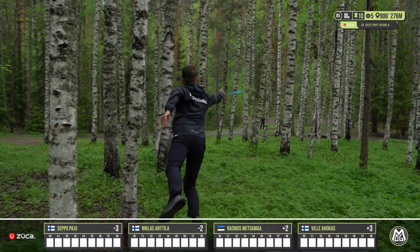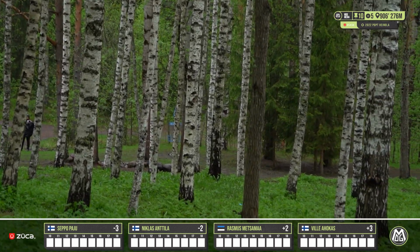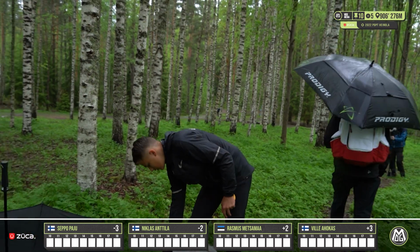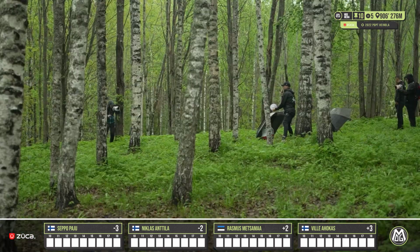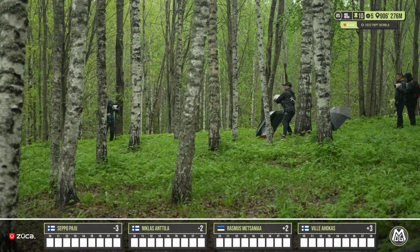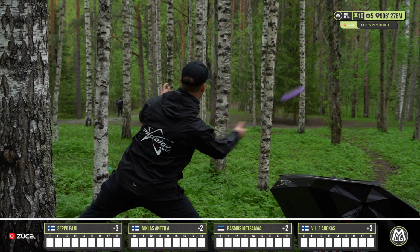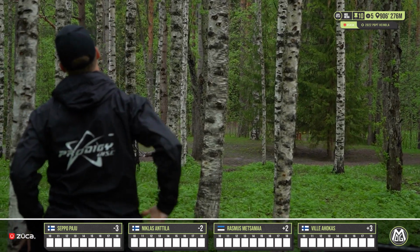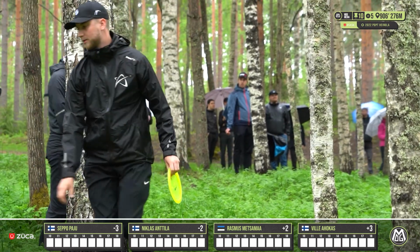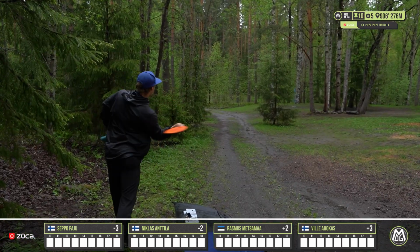I can't see the basket from this angle. It's right behind all the white trees. That's the blue basket. Correct, sir. Okay, well, Niklas is not really going to be happy with that effort at all. He's going to have a similar effort from just a little bit closer. Oh, Seppo, the same fate, unfortunately. They are struggling on this hole.